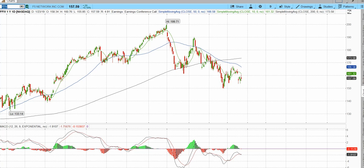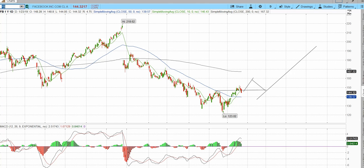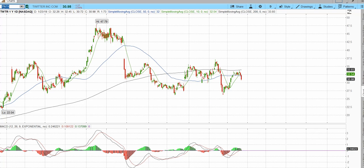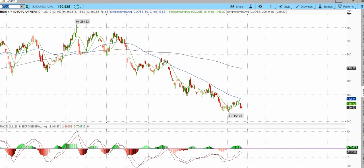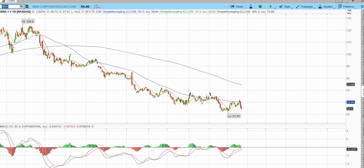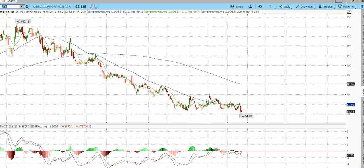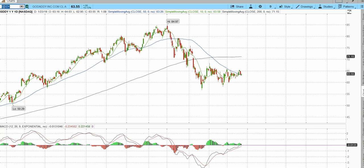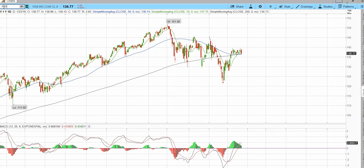FFIV, grinding lower. We already talked about Google and Facebook. Snap, I don't think too much going on. Twitter's breaking an uptrend line. That one looks like it's setting up short. China stocks, Baba, Baidu, they all look like they're starting to give a lot back. And if anything, they're setting up short, so be careful there. Wuba looks like it wants 52 close and then some. GoDaddy, Wix, really starting to die out.